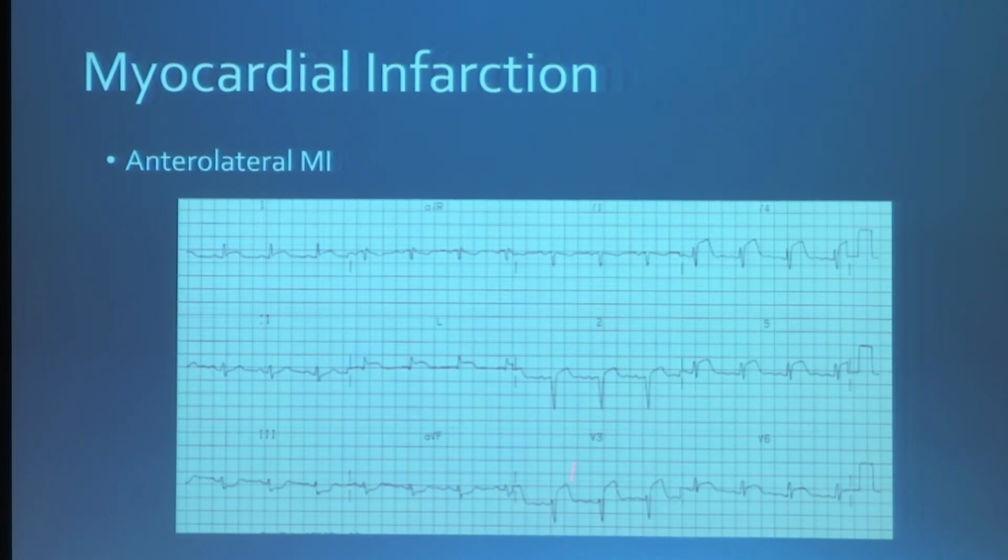Another example of an anterolateral with ST segment elevations all the way out through V6. Also in AVL and 1, so this is a classic anterolateral. That probably has occlusion almost at the bifurcation of the left coronary, where it bifurcates into the left anterior descending and the circumflex.